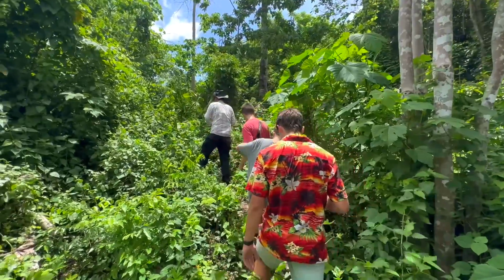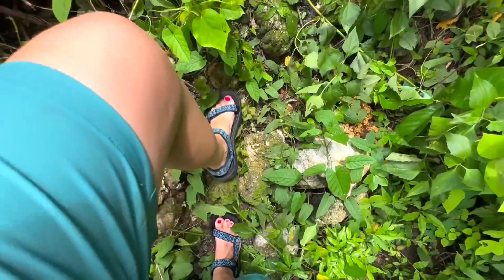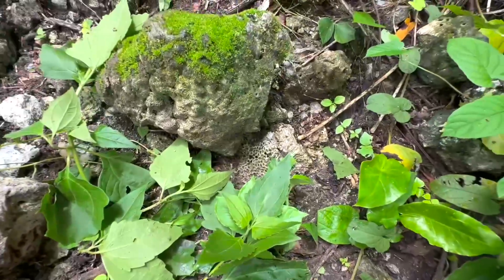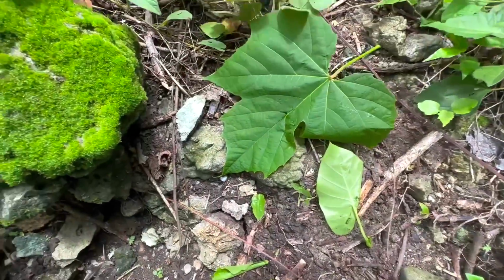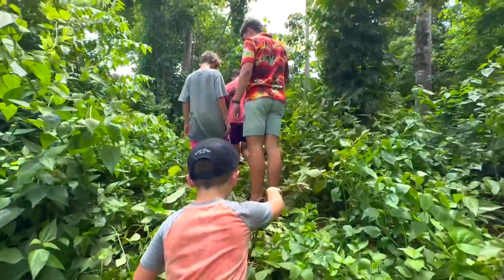He's cutting the way for us, paving the way. Some of the coral rock. See the coral right there? And right here, these are the rocks that they made the fort out of. Coral rock. We're gonna go hike around to the front.